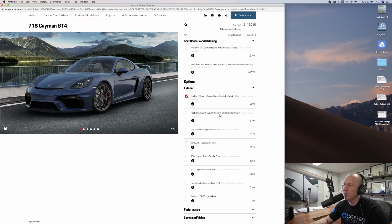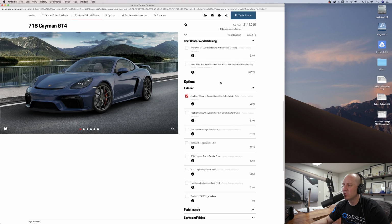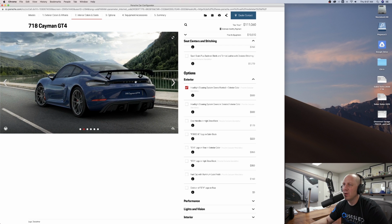You could do it in a deviated color, which I'm not interested in. Door handles in gloss black, not my bag. I have that on my GT3. I wouldn't have chosen that. Again, I didn't build my GT3 RS. And then the Porsche logo in satin black. So the Porsche logo is back here. You don't have the option to remove it. I don't think it's a badge you can take off. I guess we'll find out. But I'm going to pay the $220 to have that disappear, if you will.